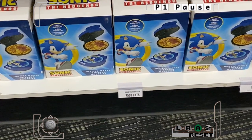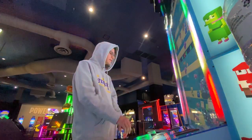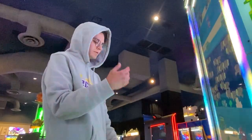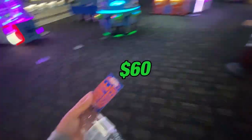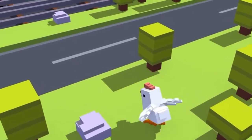As you can see, I would need 7,500 tickets to get my desired Sonic Waffle Maker. And, as I'm an arcade noob, I had no idea how long that would take me. I knew there would be a learning curve at first, but I went in super motivated, as I had watched some tutorial videos on YouTube. But, as I quickly found out, this was not as easy as it looks. So, I started to panic a bit, as I had just spent $60, which I now know wasn't even half what I ended up spending in total, but I did have one game up my sleeve.